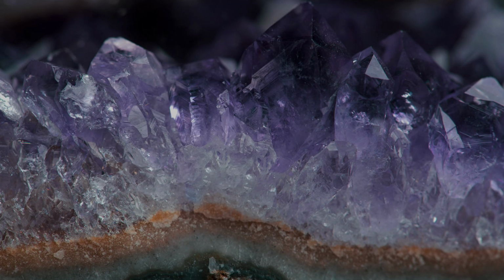Calcite cleaves along 3 planes, creating rhombohedral shapes, geometric chunks that look like squashed cubes. No matter how you break calcite, it tends to form these same angled fragments. That's the lattice asserting itself even in destruction.